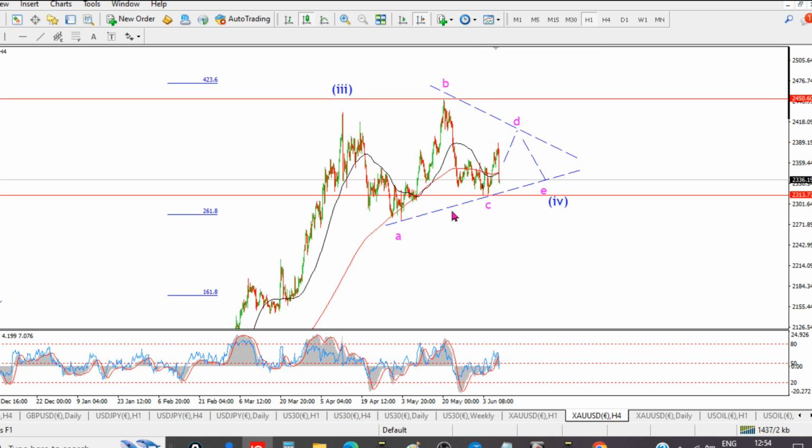Okay, so gold. I was turning my attention to a possible triangle in gold last night. Again, it's still a possibility, but we have action this morning that kind of favors the main wave count.